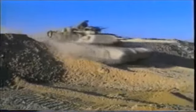At 0400, on the 24th of February, Norman Schwarzkopf ordered his ground troops to move in. The land campaign was swift, around 100 hours.